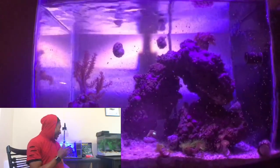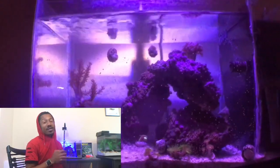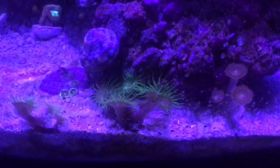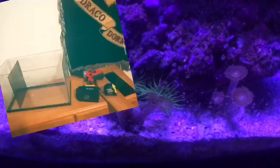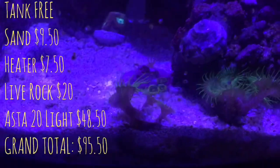It's crazy to think that this tank has finally reached a year old. It's been such a learning curve, but anyways guys, this is how the year has gone for this tank. It's easy to think that a couple months ago this tank nearly completely crashed, and a year ago I was just starting to build the tank for really cheap. As you guys can see here, the tank only cost me $95, which is awesome.